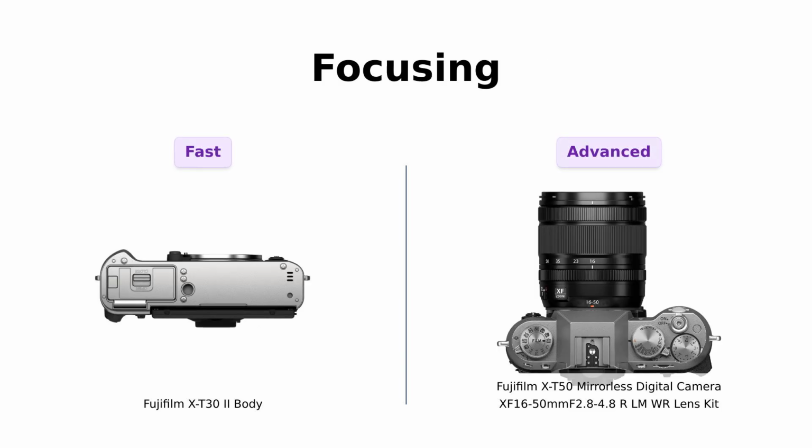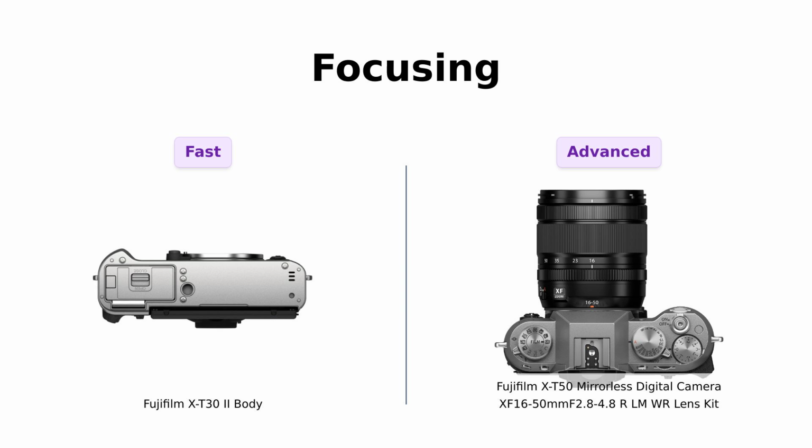Now, let's discuss focusing capabilities. The X-T30 has an autofocus speed of 0.02 seconds and can track moving subjects impressively well, even in low light. Reviewers have praised its performance, making it ideal for beginners.